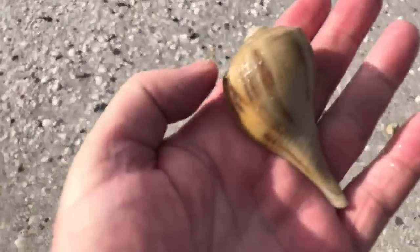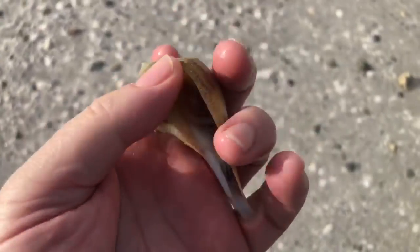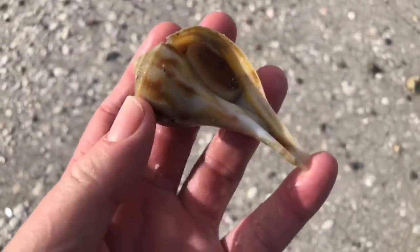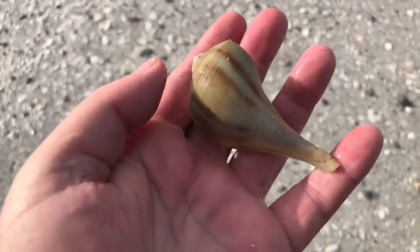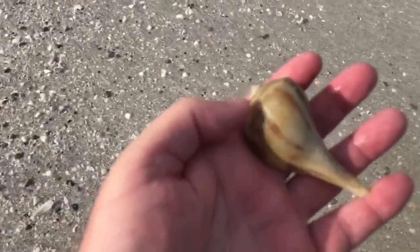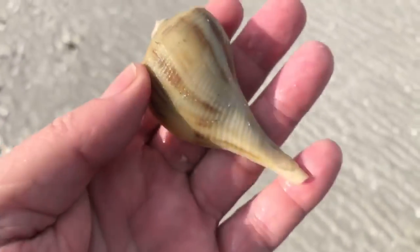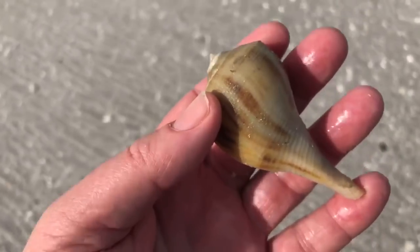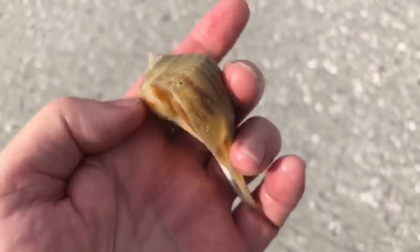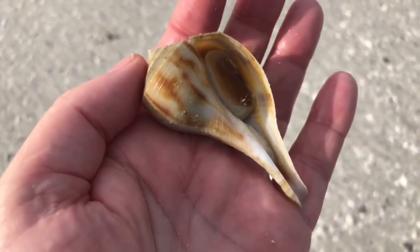This is incredible. Okay, this is a live pair whelk. I saw one of these earlier this morning. This is not the same one. We saw that way further south down the beach on a different sandbar. But here is a live pair whelk. It's nice to see something alive here.